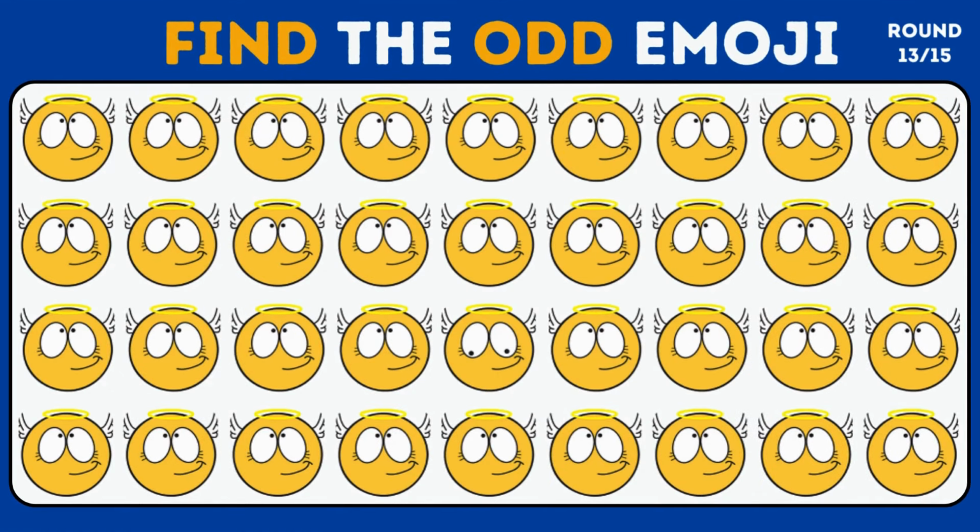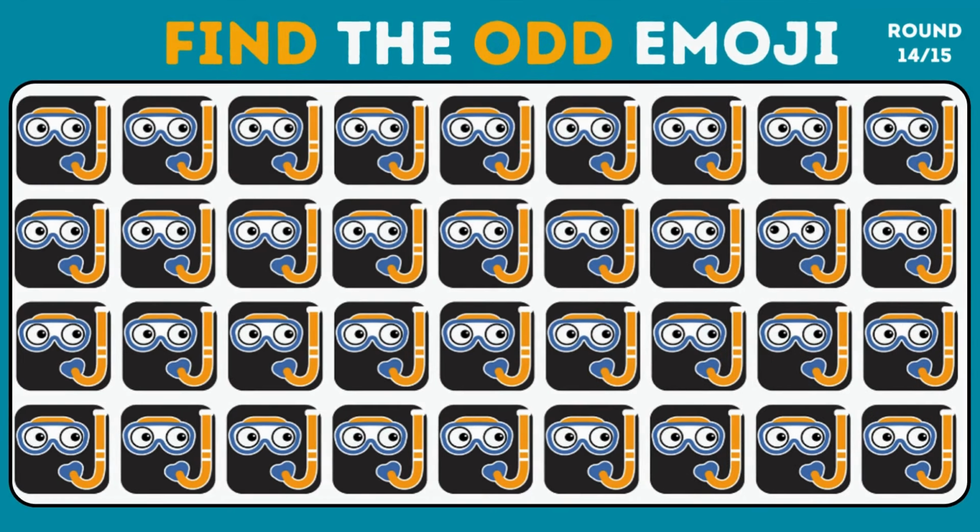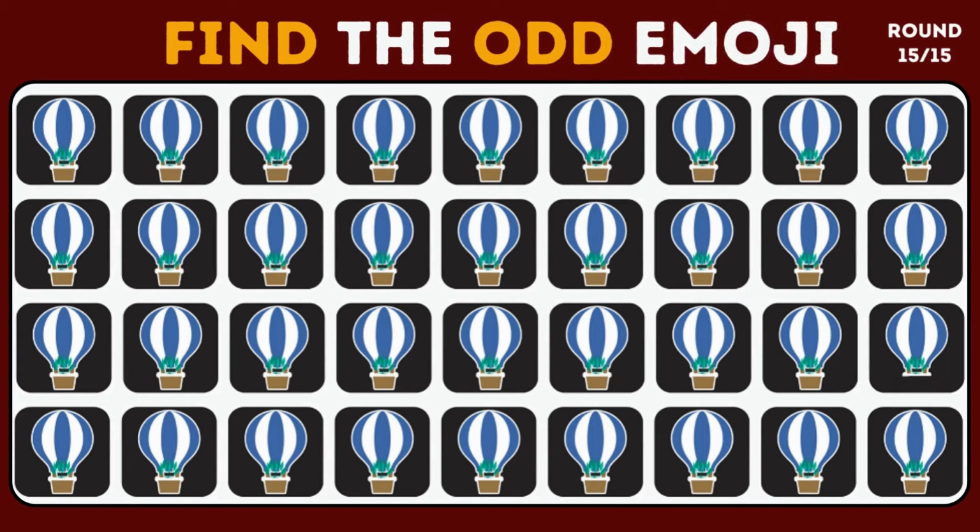Find the odd emoji out. Wonderful. Try this different one. Try one another puzzle.